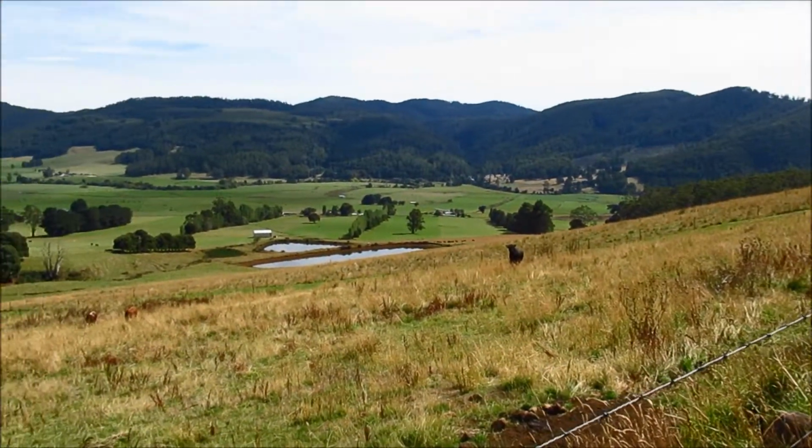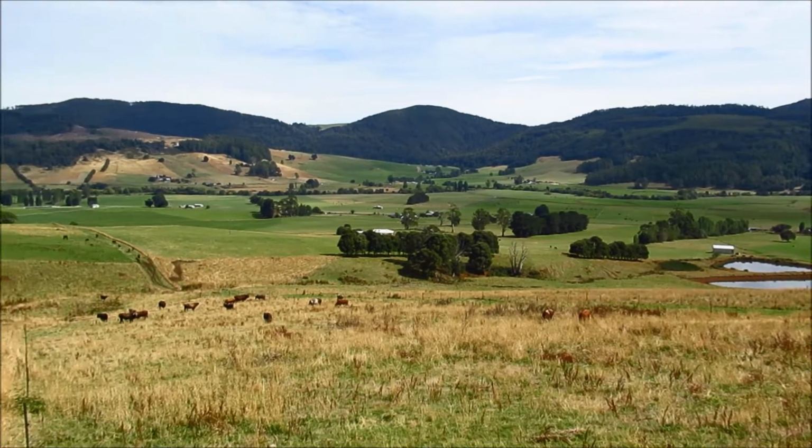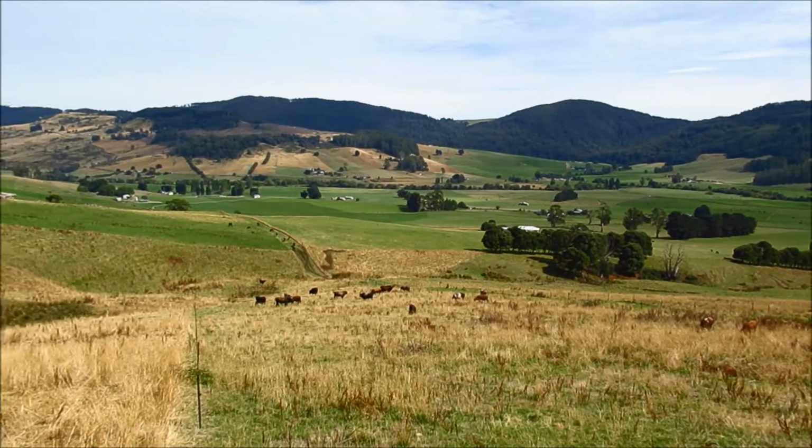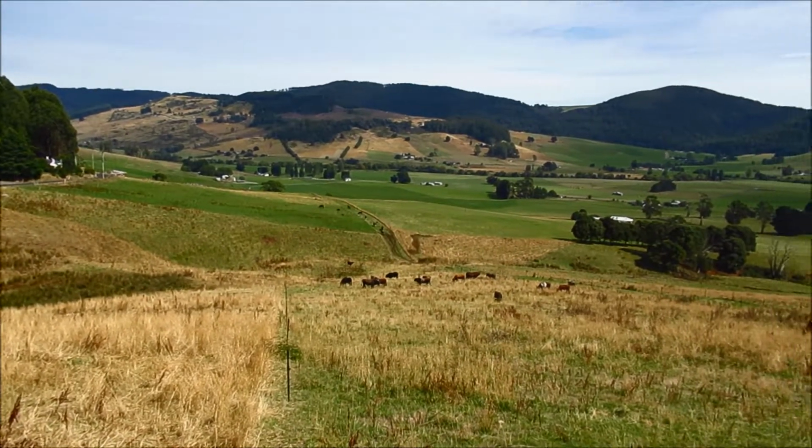It's much different now. I'm on my way home from fishing, and a different view from this morning when I was heading down the hill. It's a beautiful, glorious day.